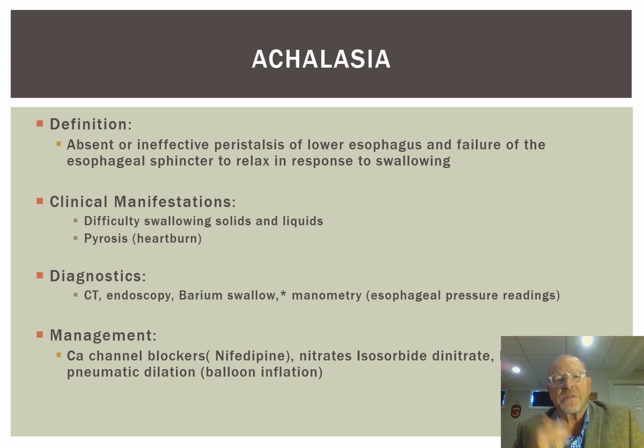I have a close friend who suffers from achalasia, and I've been present with him on a couple of occasions when it has flared up on him, and it looks miserable. So achalasia has to do with the incompetent lower esophageal sphincter, trapping of food. So the clinical manifestations make sense on the patient, where they have difficulty swallowing. They also will experience, as that pressure builds up in the esophagus, pyrosis, otherwise known as heartburn. So how would we diagnose a patient that has achalasia?